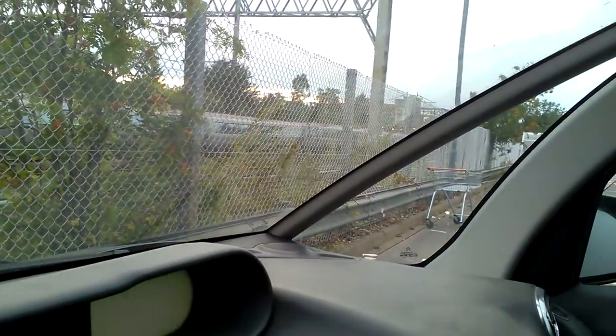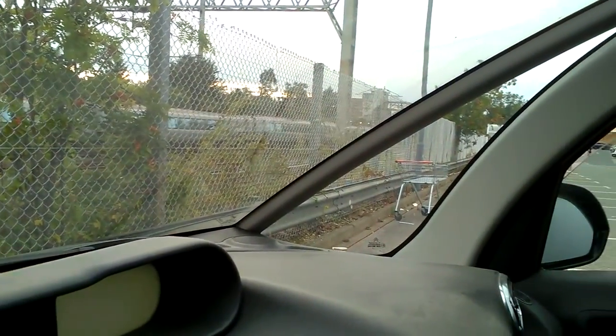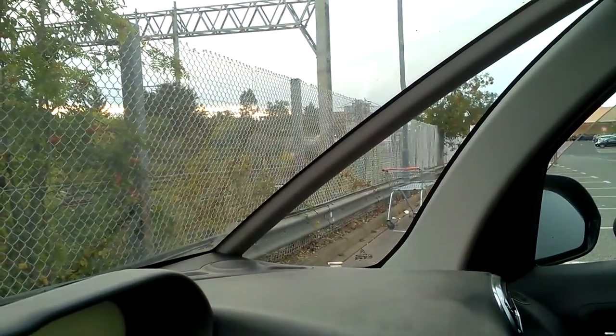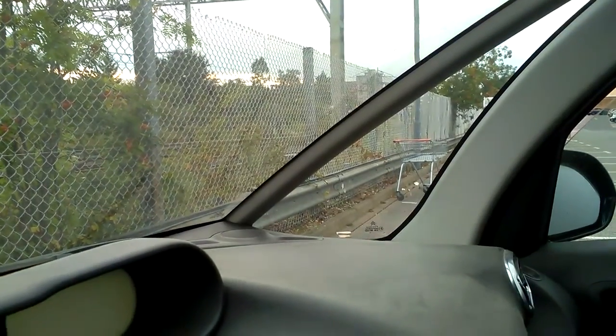And here comes class 221, Avanti West Coast. There it goes. Guys, and here comes Avanti West Coast again, about 2 minutes after the other one, on the same track. There it goes. And I'll tell you when the next train comes. Guys, and here comes another Avanti West Coast. There it goes. And I'll tell you when the next train comes.